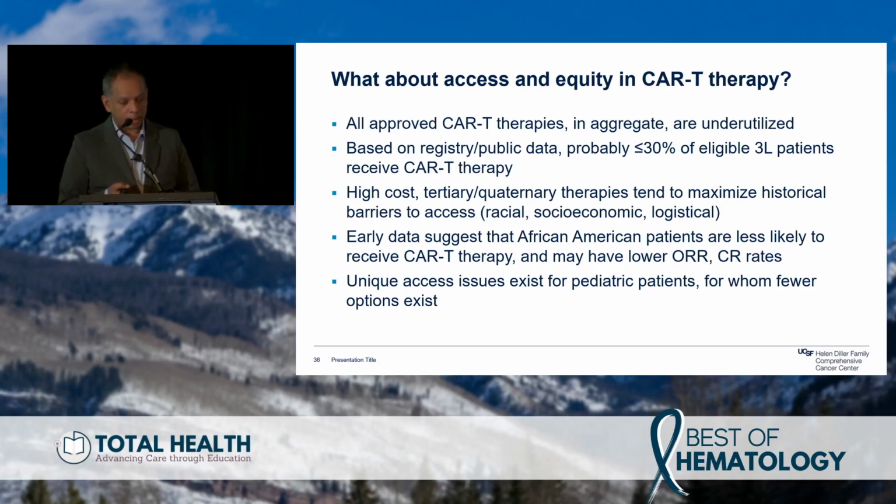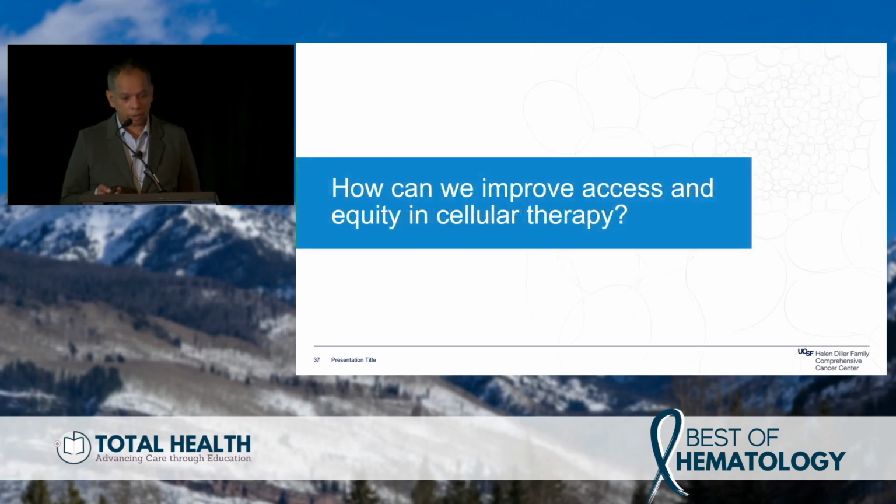High-cost tertiary or quaternary therapies tend to maximize historical barriers, again, whether they be racial, socioeconomic, or logistical. And again, early data suggests that they're less likely to receive therapy, 5% versus 13%, and have lower ORR and CR rates. Is that biology? No, it's the fact that they're coming to therapy later and being less likely to be referred with the appropriate indications. And again, unique issues exist for our pediatric populations, for whom fewer treatments exist, and many companies have therapies and trials that could be done in pediatric populations, but they're just not doing them.